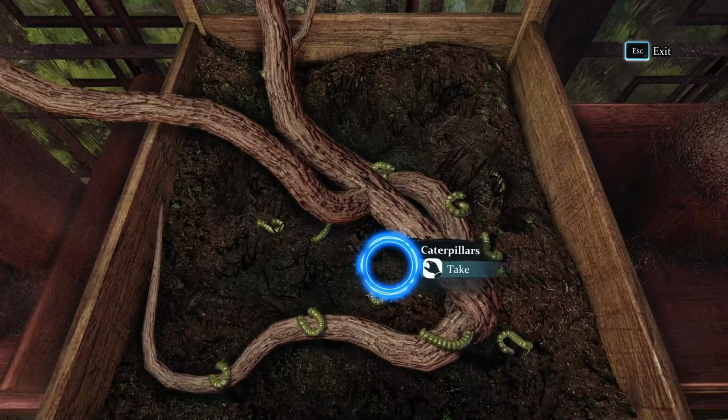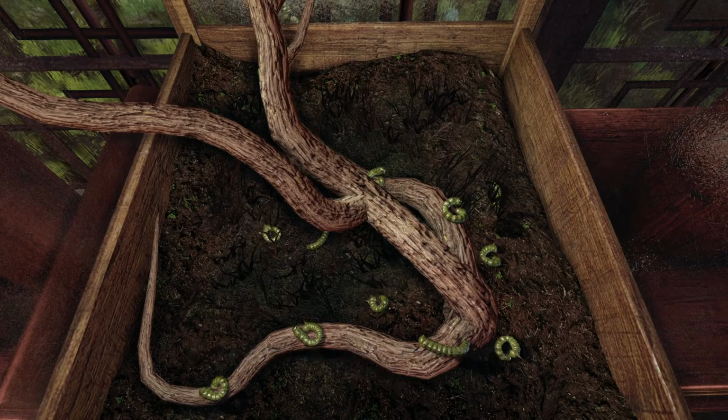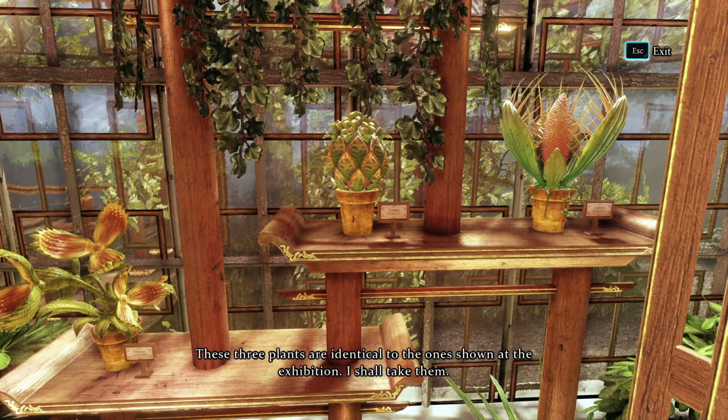Ah, the caterpillars that were in the bottle. Caterpillars. They are raised as food for certain plants. Let's take them. The carnivorous plant would be like this, no? These three plants are identical to the ones shown at the exhibition. I shall take them.